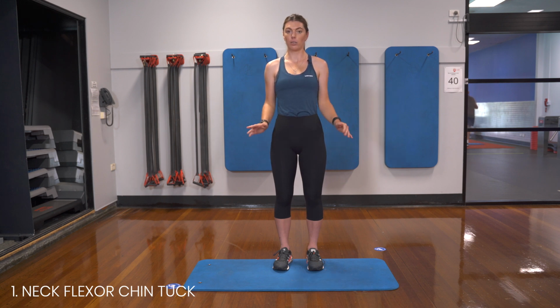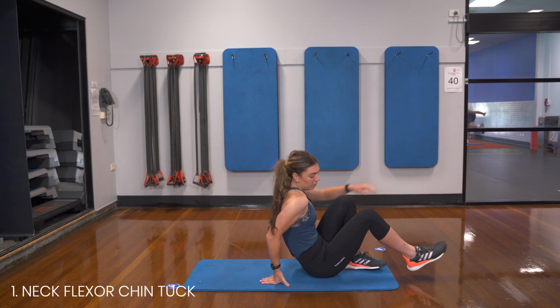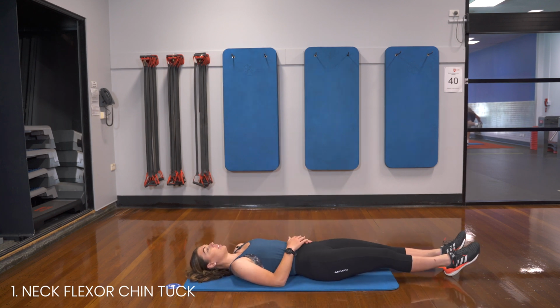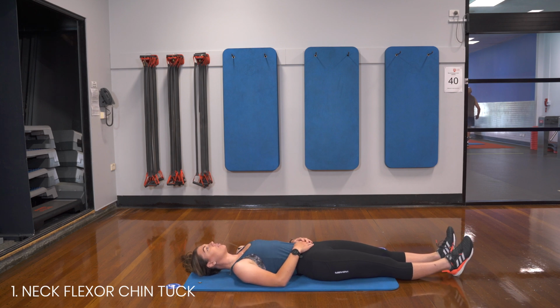The next two we're going to do, we're going to lie on the ground. So coming down, starting on our back, make sure you have a nice surface. You're going to lie with your shoulders flat on the ground, the back of your head touching. Just rest your hands on your stomach or wherever you feel comfortable.